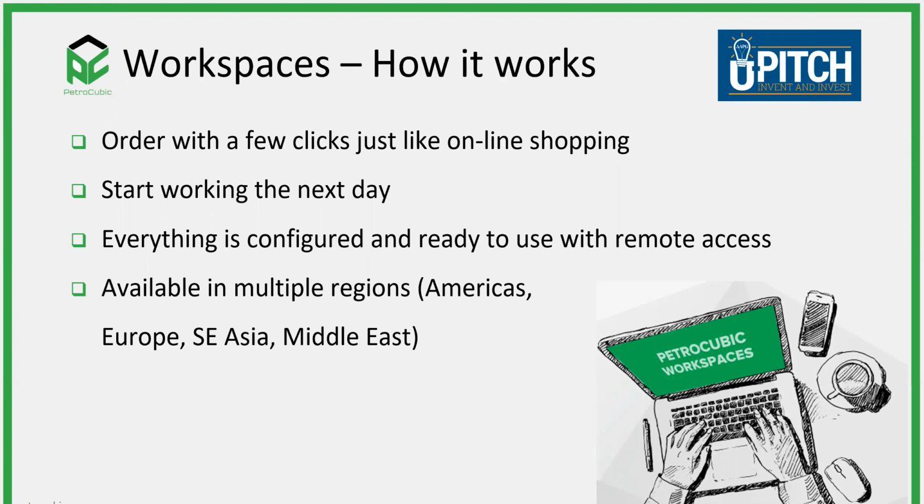And when you get your login credentials and log into your workstation, everything will already be configured and ready to use. So you don't need to deal with installation, licenses, and what not. Everything will be taken care of. And right now, starting this year, it's available in multiple regions. You can connect from North or South America, Europe, South Asia, and the Middle East.